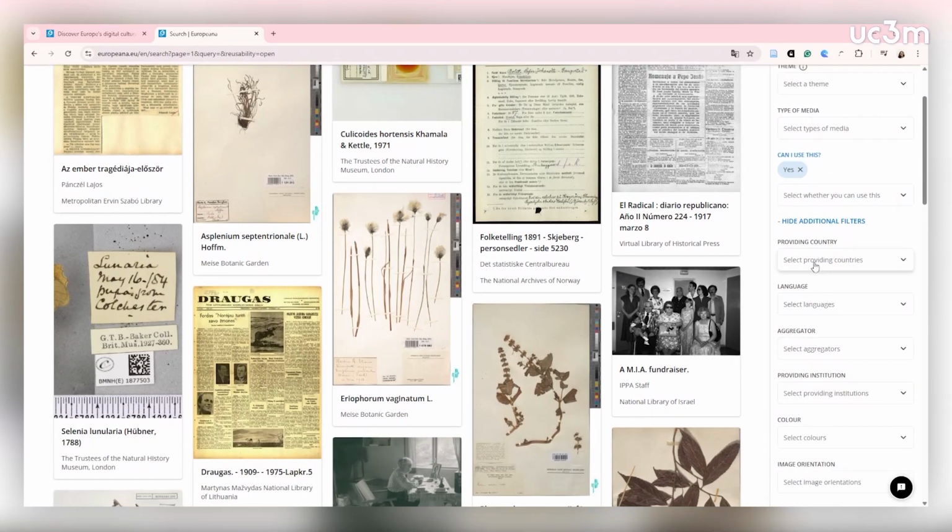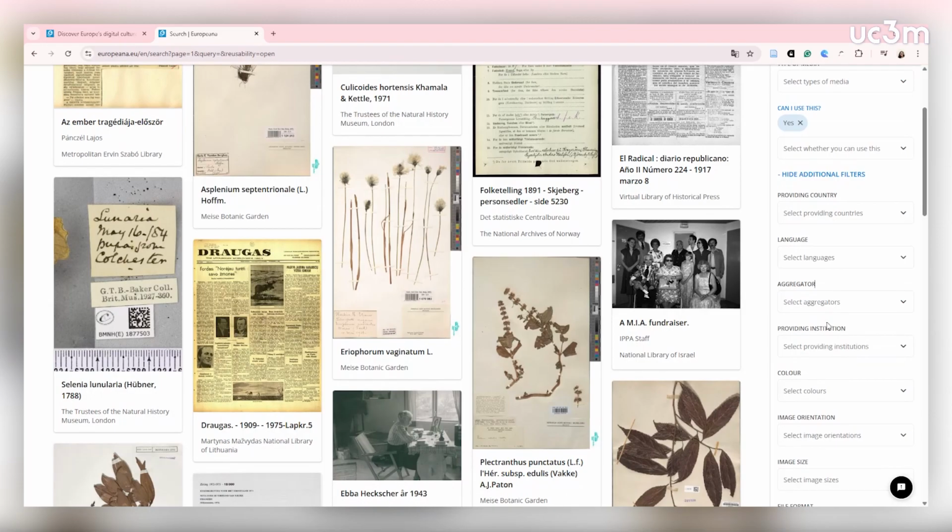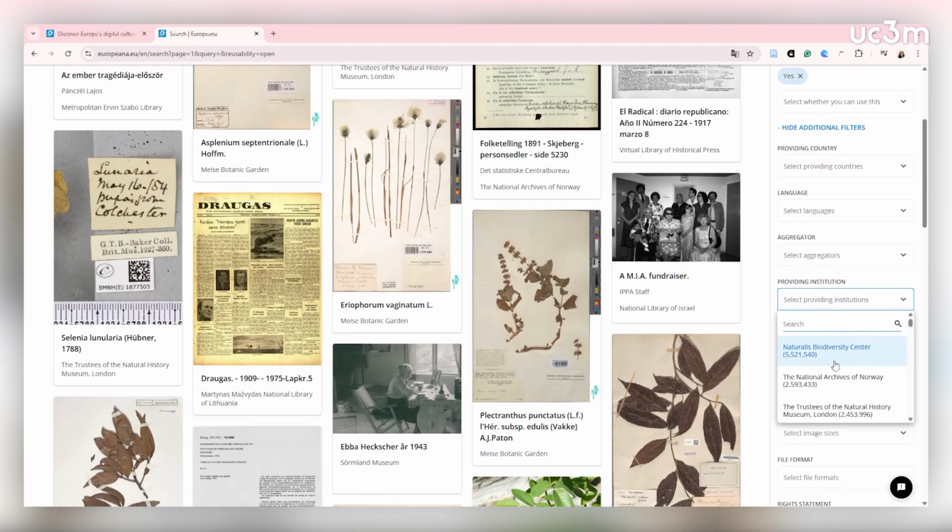There are other different filters, for example, the country of origin of the material, the language, the aggregator. For example, in the case of Spain, the Spanish aggregator is Hispana, the one that provides the content, and you can see different aggregators to Europeana. The institution, you can see here all the different institutions that provide content to Europeana.